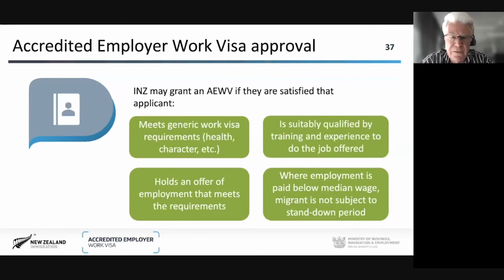So as per normal, they've got to be able to demonstrate they meet the generic work visa requirements. So health and character: is their health to an acceptable standard from an immigration perspective, no character issues. Are they suitably qualified by training and experience to do the job that's offered? So really, this is all a matching exercise. The employer's done the job check. They've provided a whole bunch of information around what the job is, the nature of the job, the duties expected, the qualifications and skills required. So we are now, from an immigration perspective, looking to match that.